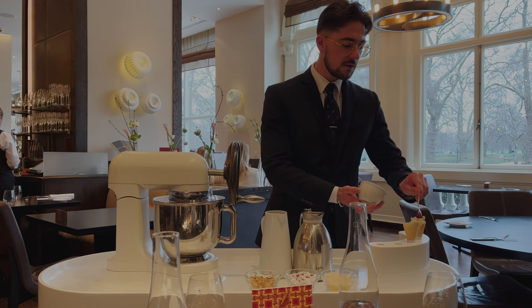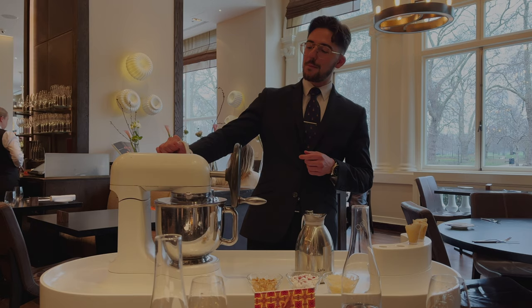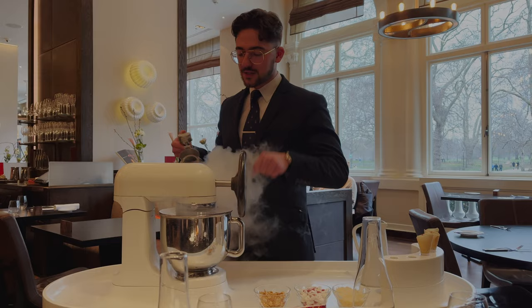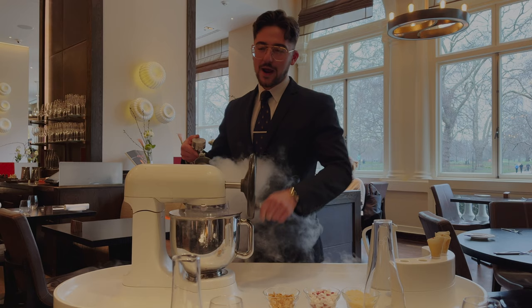We also have our custard, which is a regular custard, but made with yogurt and lemon. The yogurt will be an essential ingredient to give a really smooth and creamy texture to your ice cream. So what the liquid nitrogen is going to do, essentially, it's going to freeze the custard straight away. It's going to create micro tiny crystals to obtain your ice cream.